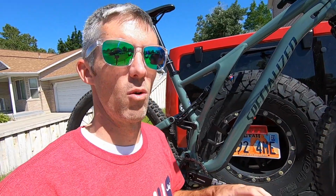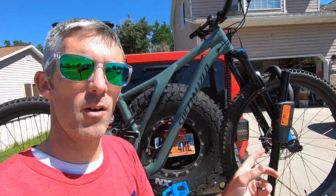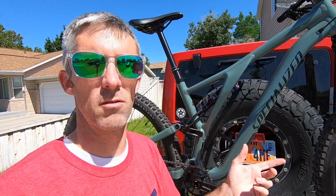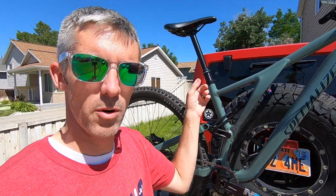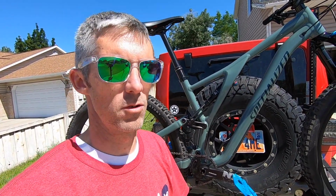It's got 29-inch tires, which make it roll over those obstacles a lot better. About 6 inches of travel front and back. I think it's like 4 or 5.5 in the back and 6 in the front, something like that. It has a dropper post. The handlebars are much wider, with a shorter reach, I guess is what it's called. The whole geometry of the frame is completely different.